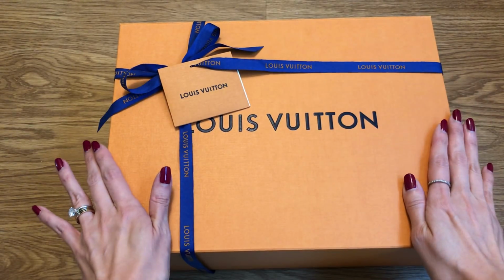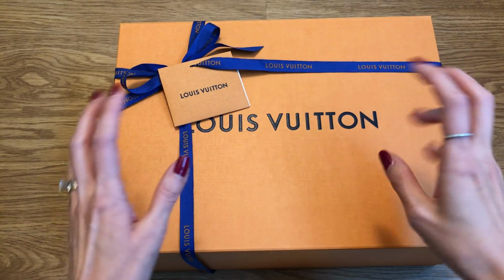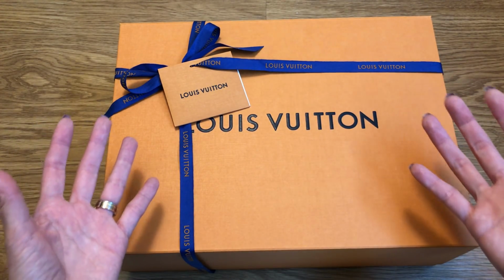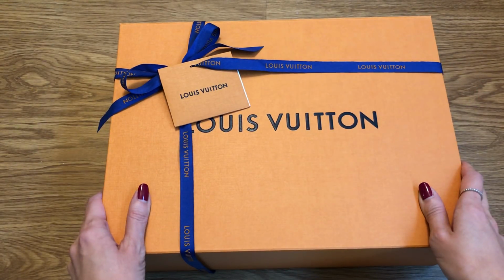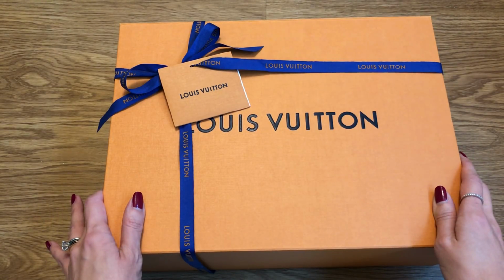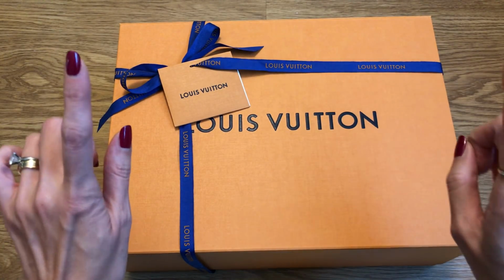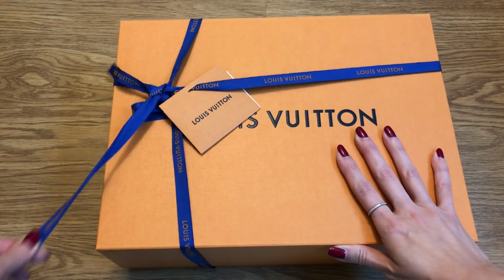You know, if you've been here before, that I am at a point of purse peace where I feel really content with my collection and I don't feel like any real craving for any other particular bags. But with that being said, when I saw this, I was like, that would be the cherry on top. I just want that bag. I don't know why. So let me just get in here.